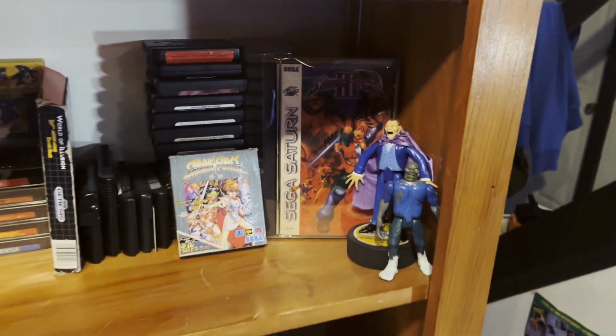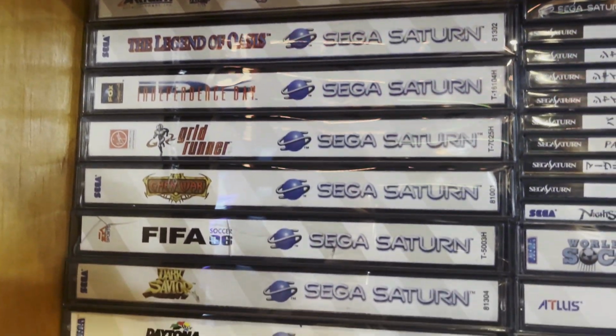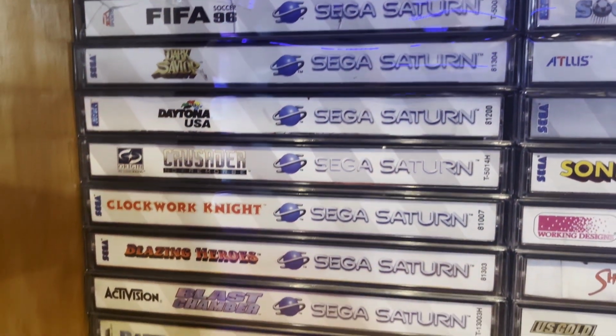Some Tales from the Crypt Keeper, the animated show action figures. That's a Mario Lemieux puck, by the way, for Mario Lemieux Hockey on Sega Genesis. Very interesting, right? Saturn stuff. Got some good games here.